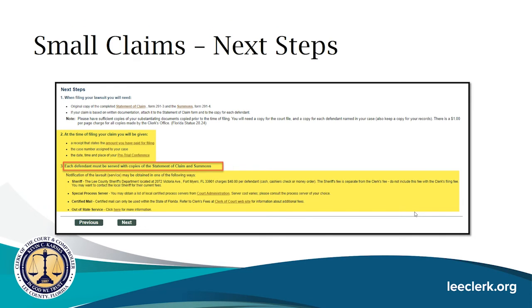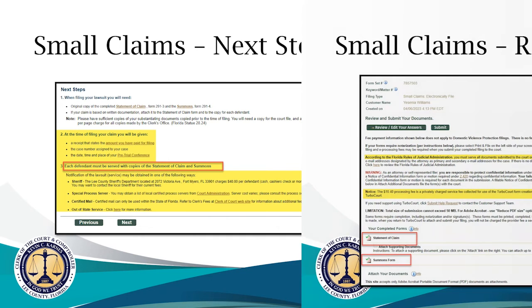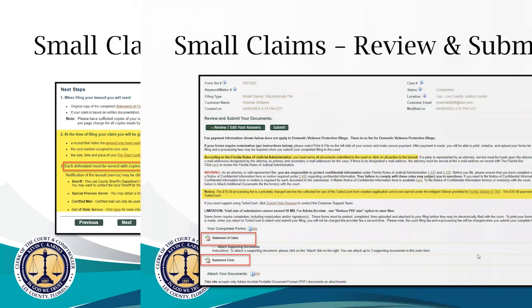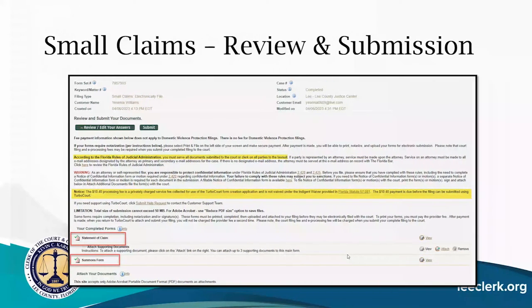It'll then bring you to the next steps page. It does tell you that at the time of filing your claim, you will be given a receipt that states the amount you have to pay for the filing, the case number assigned to your case, and the date and time for your pretrial mediation hearing. Again, as I mentioned earlier, you are responsible for serving the defendant with copies of the statement of claim and the summons, and it does highlight the different ways that you can do that.